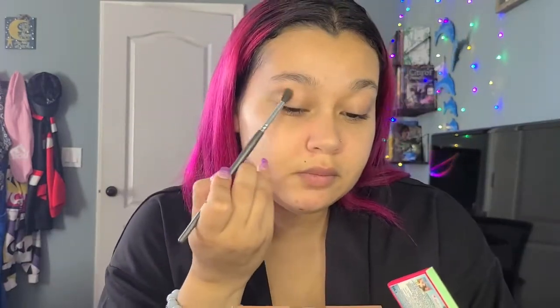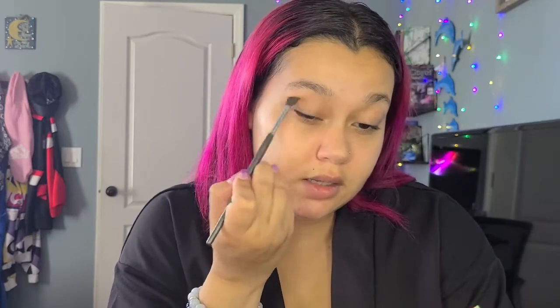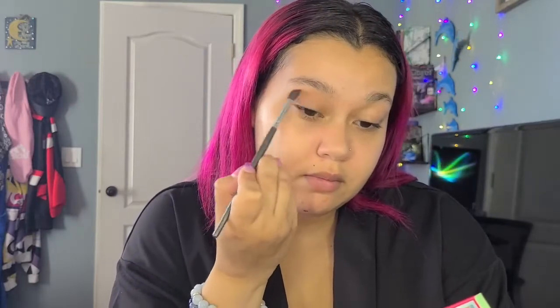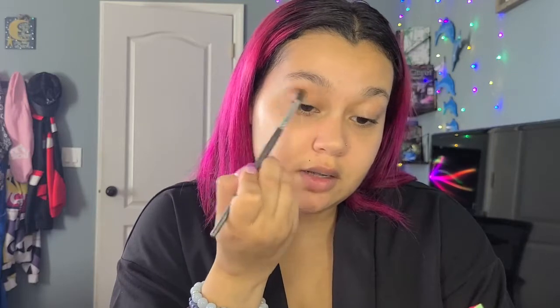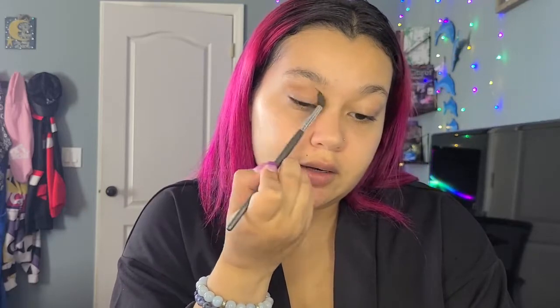I mean, this is really cute. They do make their trial size stuff very cute and adorable. I can only imagine their full size stuff is always so adorable too. Okay. It's actually not as dark as it seems like it's going to be. So it's a really nice neutral color.